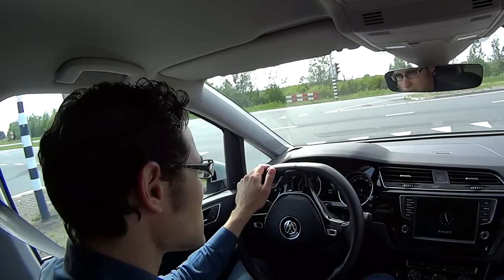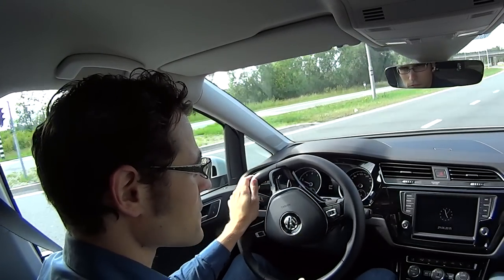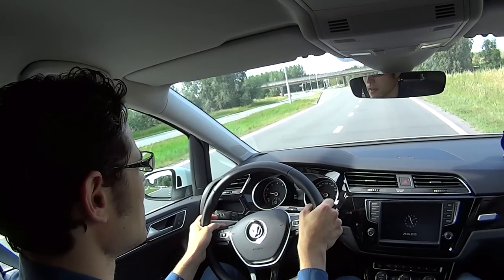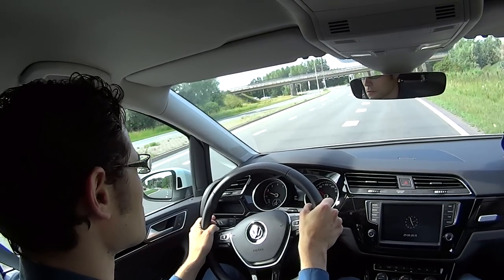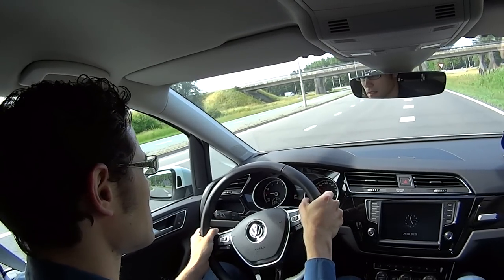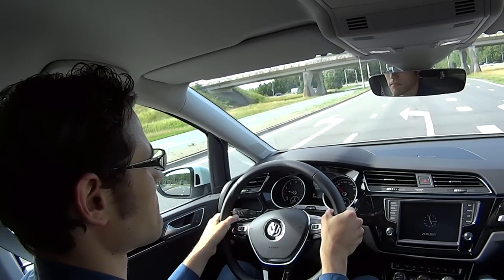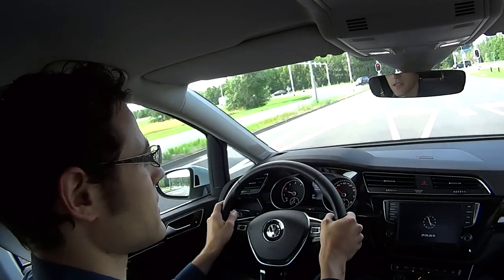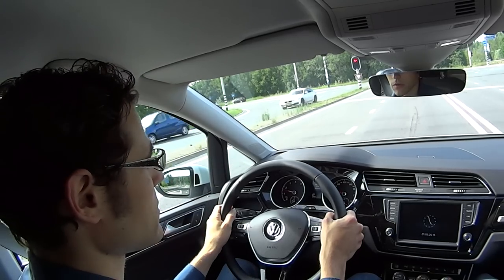So let's make a right turn in here. Again, very nice handling of the steering wheel. Also, the petrol engine is very silent. It has a very evolved feeling of driving the car. That's also quite nice. Sound insulation is very good. Also very silent in here. It's good when you talk to your children.